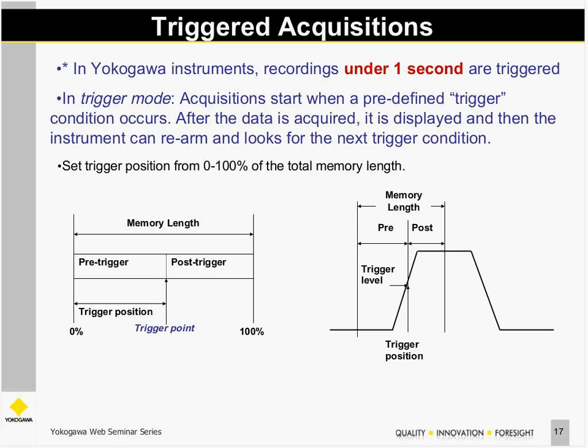Now, if you're in triggered mode, we need to know how to start that acquisition, because a manual start and stop will be really difficult to do if it's just a fraction of a second. To try and manually start and stop and catch an event that's just, say, a tenth of a second by hand would be probably impossible or close to impossible. So these instruments will employ an electronic trigger, where the most common one, of course, is a simple edge trigger. But more importantly, you'll need to set a trigger position. And what the trigger position lets you do in a mechatronics application is look at more pre-trigger activity or more post-trigger activity.